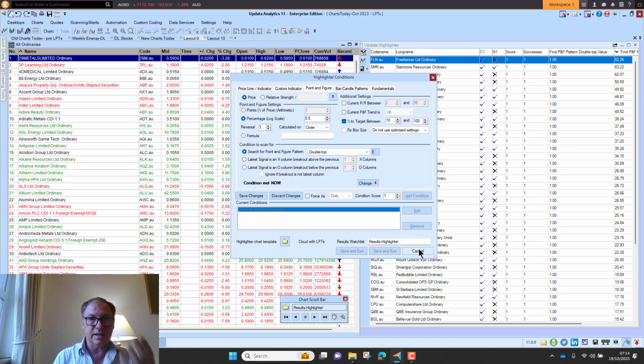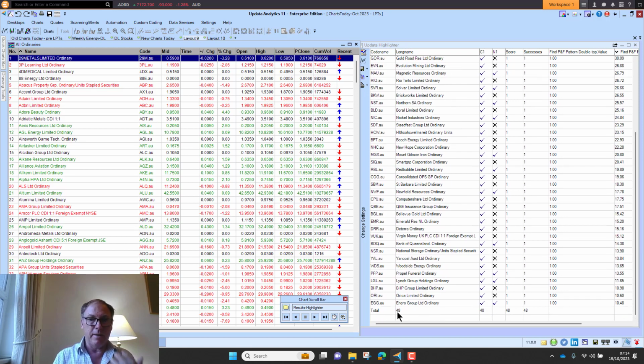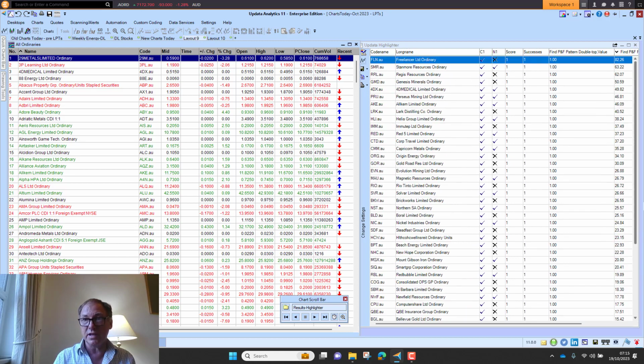But this is a scan of the Aussie stocks, and it takes just about 1 or 2 minutes to scan it. It's come up with 48 stocks in the All Ordinaries of about 480 stocks with more than 10% upside. So 1 in 10 Australian stocks has more than 10% upside. And of course, you could do this for bigger upsides, and I've ranked them. So these are the ones with the biggest upside at the top, and we go all the way down to the ones that just scraped in at just over 10%.